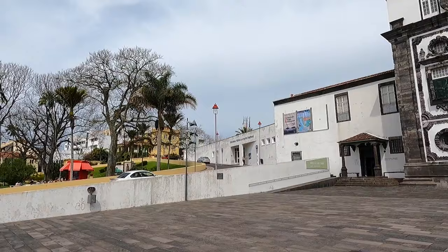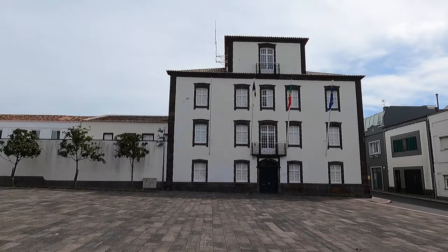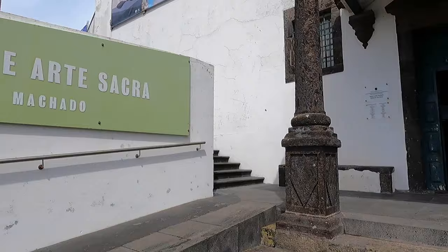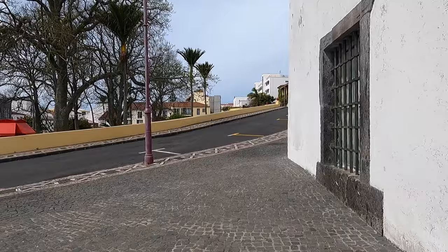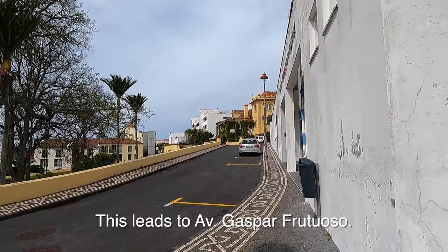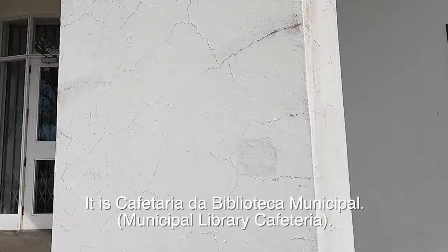That looks like a library. And there's some sort of official building there. It's got flags. Flag of the European Union. Carlos Machado Museum, apparently. I'm going to go up this way, though. I'm going to go up where those cars are and make another right. I said I think this is a library, but it looks closed since there's bars across it. Or at least this entrance. So we're turning the corner here.